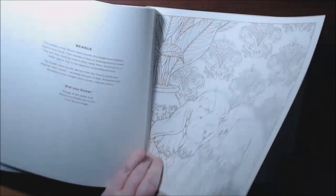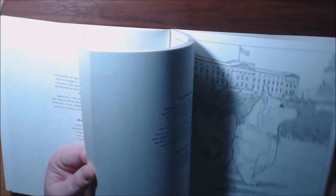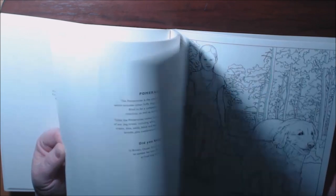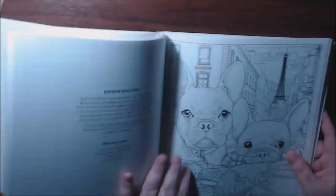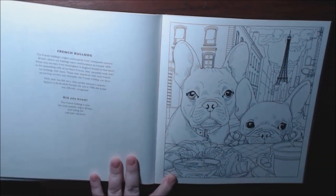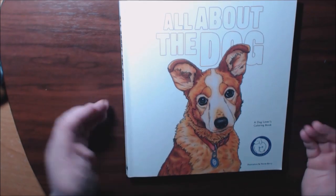It's so cute. I love this little pug. My favorite was this little, let me see if I can find it real quick. Oh my, see how cute they are, y'all? You have to get this book. This one. I love the little French bulldogs. Love them. Okay, guys, All About the Dog, illustrations by Martin Barry.